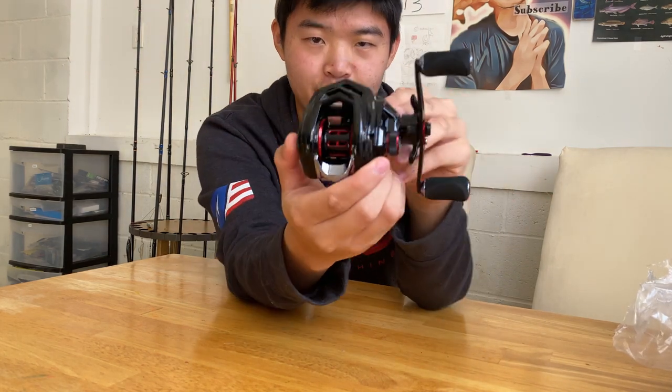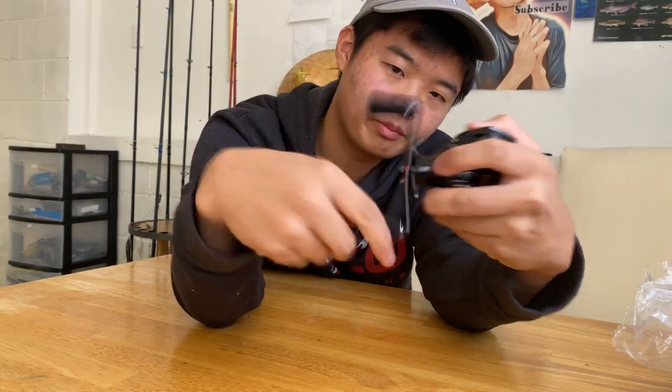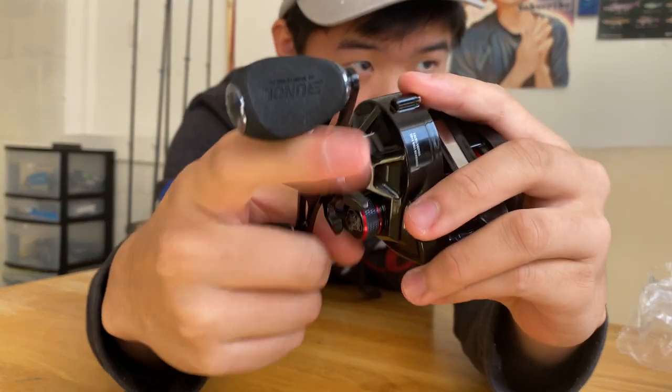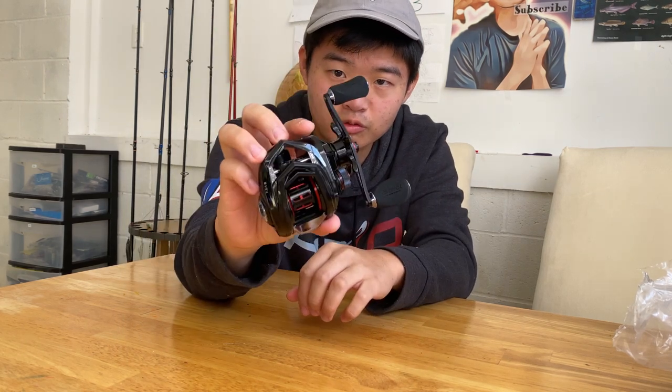Interesting. Okay, I like the build on this thing. It's got a nice metallic finish. The handles, I wish they were made out of some type of rubber. It's kind of a hard foam. But, ooh, hear that? I like clicking drags. This is a 7.5:1 gear ratio. I like it. Okay, sweet. I will be tossing this on one of my new rods soon.